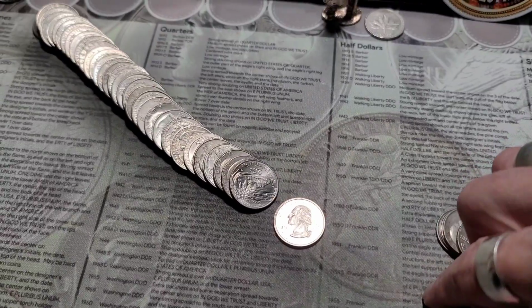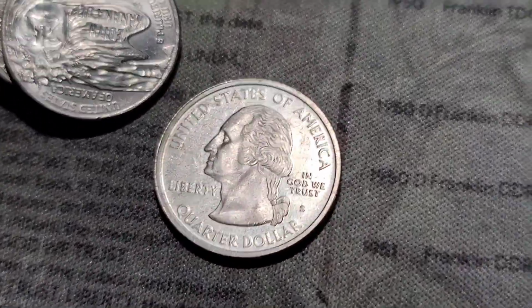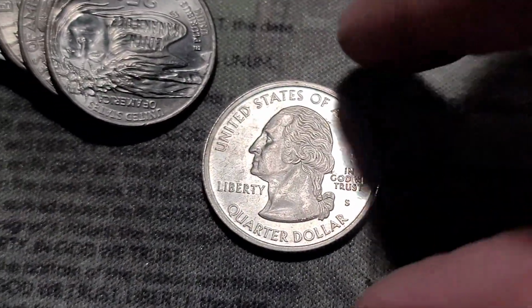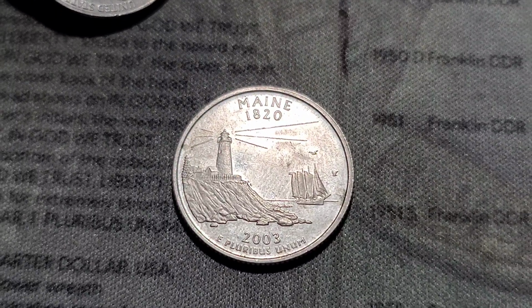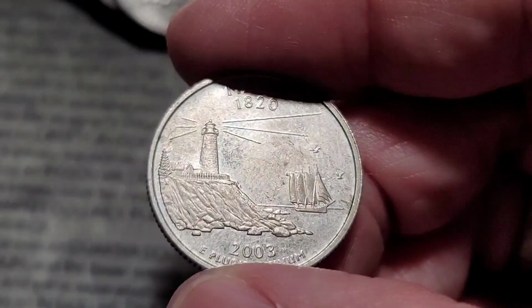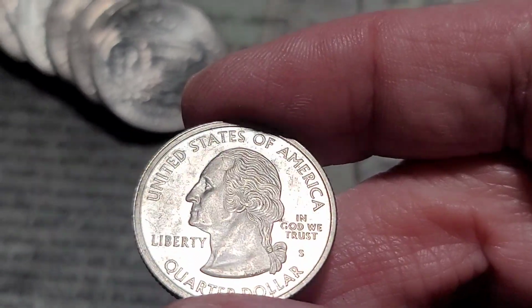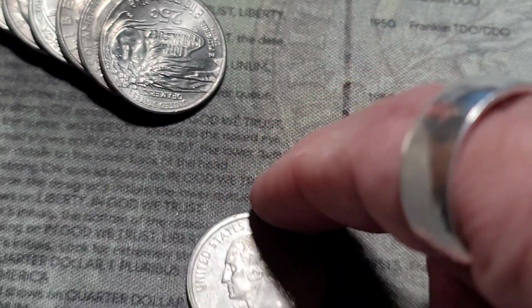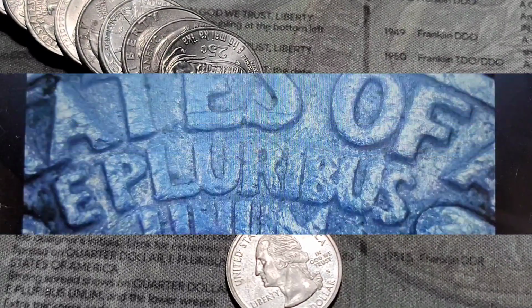This would have been roll number 5. It would have been the first one I placed over here. And we have a proof. Clad proof, but it's still a proof. Maine, 2003. That's not bad. Seen better days, but like I said, we got a proof. All right, let me keep it going. Bring it back in if I find anything else.